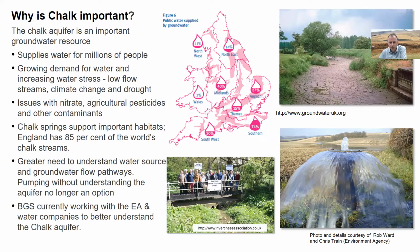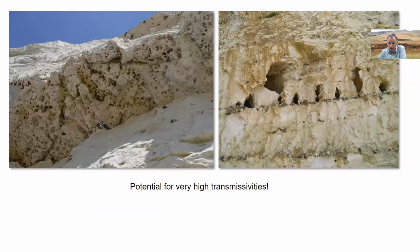And because the chalk is a soluble rock, it's made of carbonate, you can get dissolution in it and the potential for some very, very high transmissivity values. So you get a lot of water going through certain horizons. So you can see here, this is looking up the cliff at the base of a bedding plane. You can see that water flowing along what is actually sheet flint has dissolved out lots of conduits and cavities along that sheet flint. It'll be a very complex mesh of conduits.